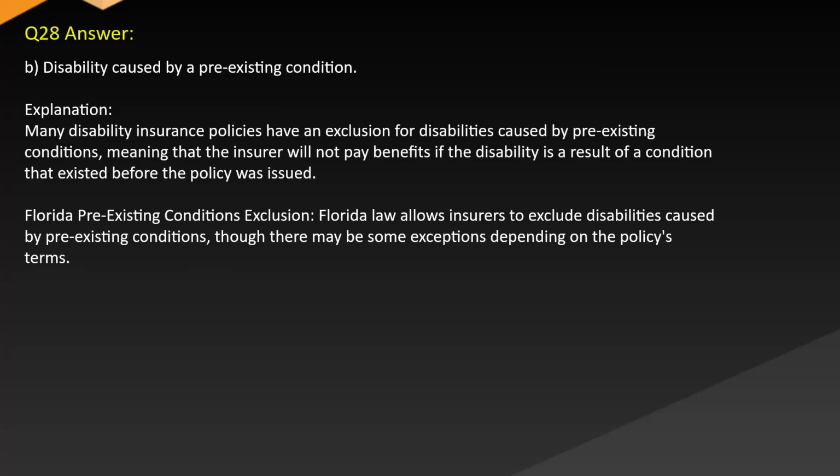Answer: B. Disability caused by a pre-existing condition. Explanation: Many disability insurance policies have an exclusion for disabilities caused by pre-existing conditions, meaning that the insurer will not pay benefits if the disability is a result of a condition that existed before the policy was issued. Florida pre-existing conditions exclusion. Florida law allows insurers to exclude disabilities caused by pre-existing conditions, though there may be some exceptions depending on the policy's terms.